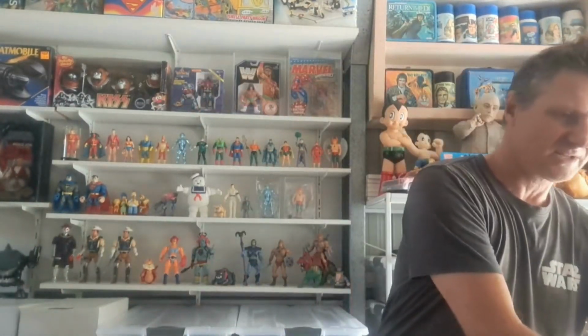Got a lot of nice cards here, actually, guys. There's Charizards, Umbreons, but just heaps. There's heaps of cards this time round.